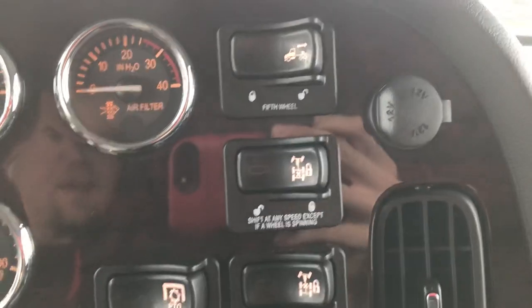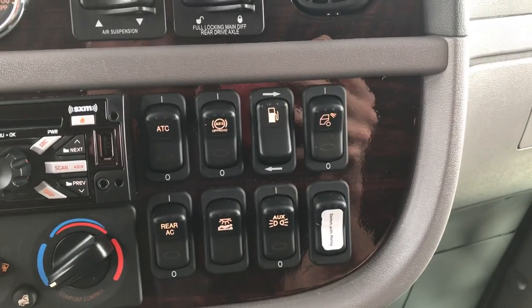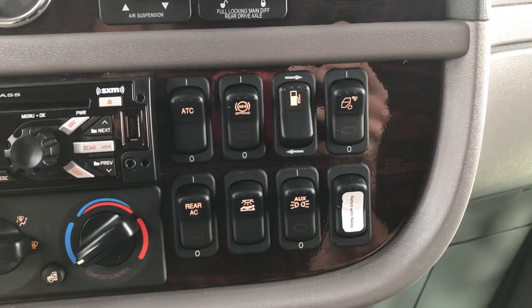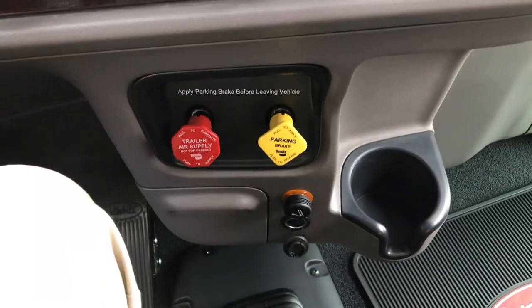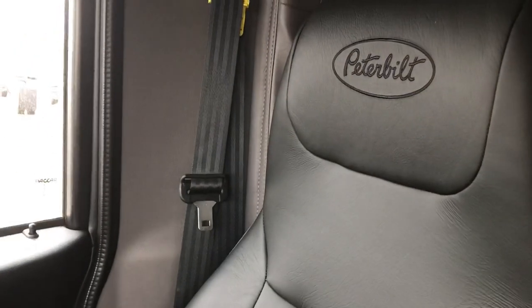Fifth wheel slide, got your lockers, PTO control, air suspension dump, fuel tank selector, auxiliary lights, air traction control, rear AC, all that good stuff. There's your air knobs, 18 speed, like I said. Nice Peterbilt leather seats on both sides.